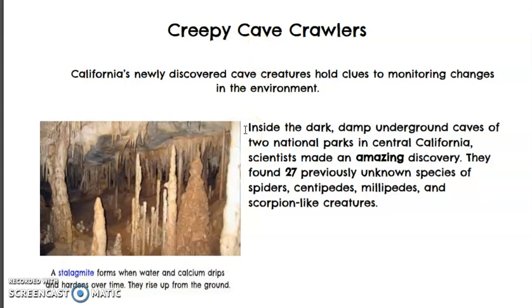Inside the dark, damp, underground caves of two national parks in Central California, scientists made an amazing discovery. They found 27 previously unknown species of spiders, centipedes, millipedes, and scorpion-like creatures.